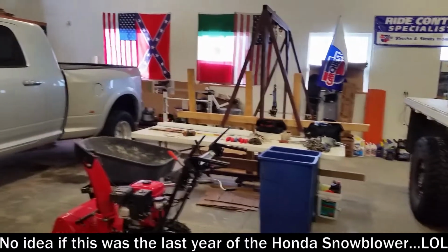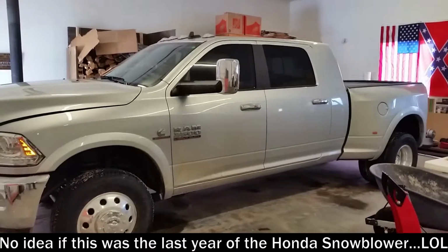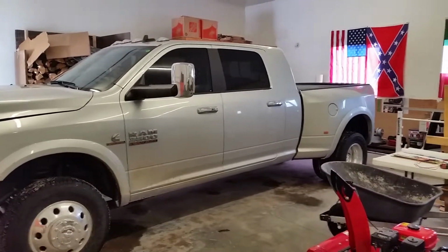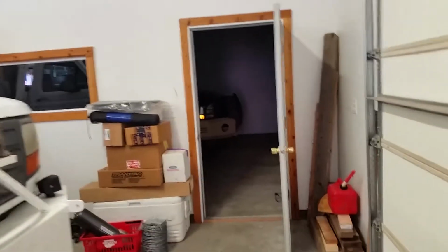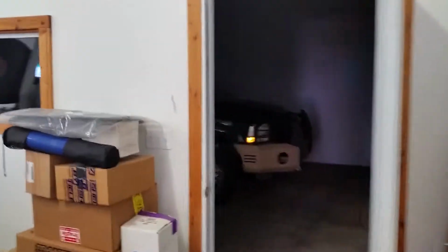So that is a general video there. And then this new truck here is going to be my new towing rig, if you will, replacing the good old 7.3 in here. Now this 7.3 does have quite a bit of modifications done to it, so I'll be doing a video on that.